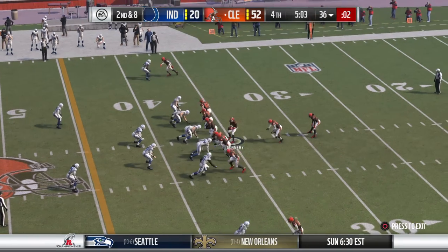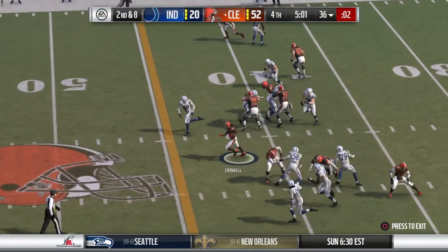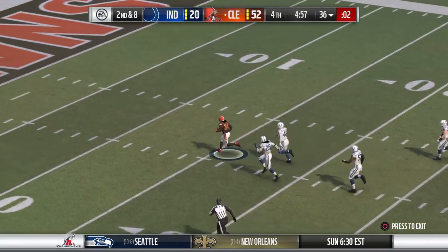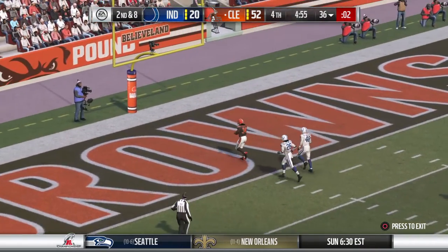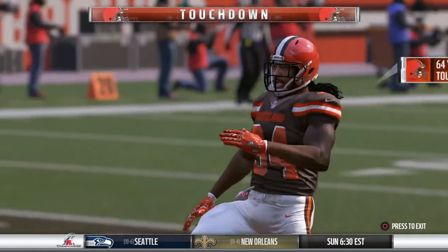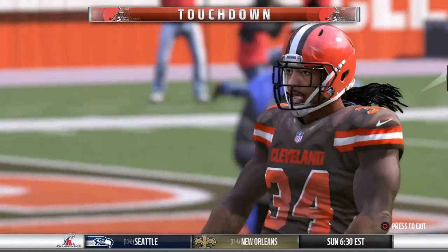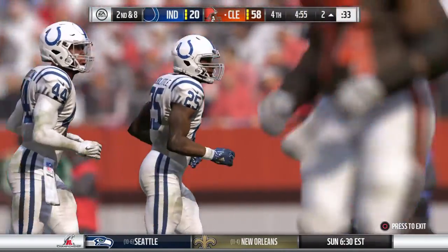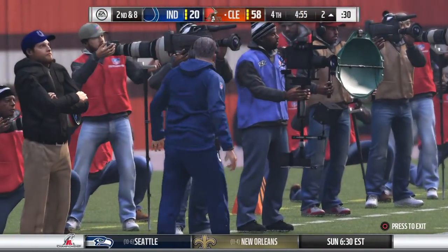They come out here in the eye. And they'll go on the ground. Isaiah Crowell, he's all alone. And all the way in. Touchdown, Cleveland. Isaiah Crowell, 63 yards. And the Browns continue to roll.